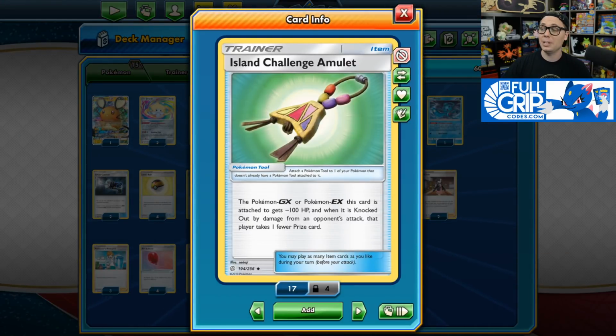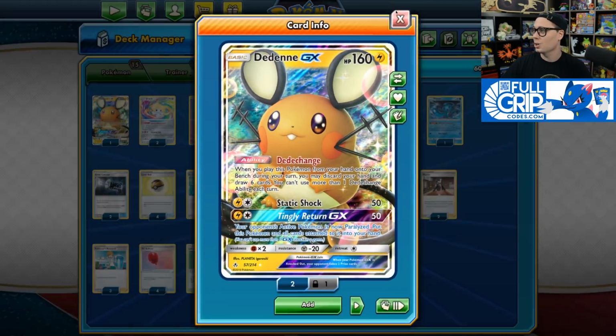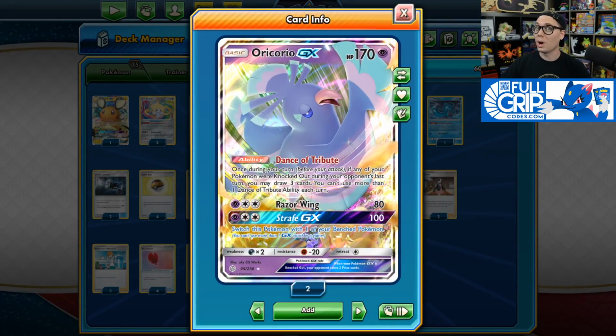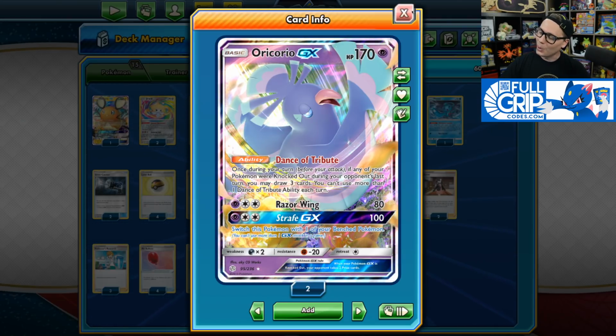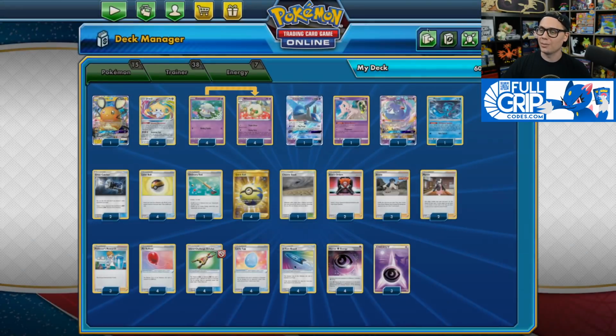We also play 4 copies of Island Challenge Amulet, which you can slap onto your Dedenne-GX or your Oricorio-GX to make it worth 1 less prize card. Just make sure that your Dedenne-GX or Oricorio-GX doesn't already have some damage on it, or you're going to be knocking that Pokemon out. And then we also play 4 copies of Air Balloon.